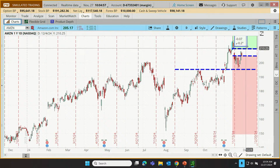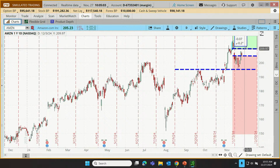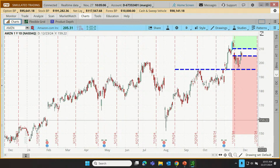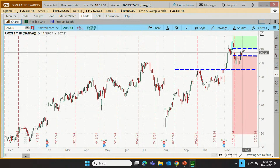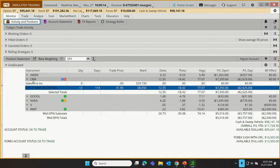We need to try to get back up above our spread to be in position for a maximum theoretical gain up above 210. So there's still some work to do, but still some time to do it. So I think we're going to leave this one alone, let it continue to work, and see if we can get up there. So with Amazon, we're going to leave that one untouched.